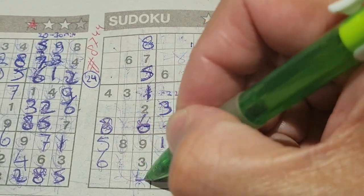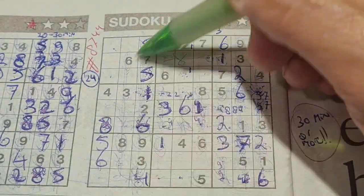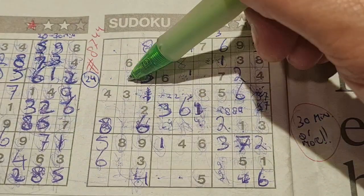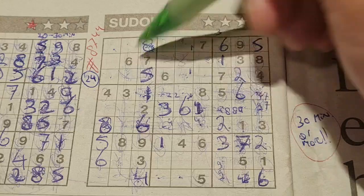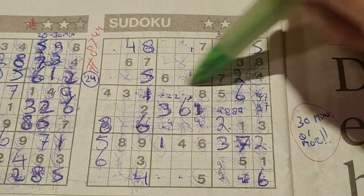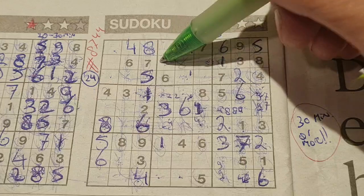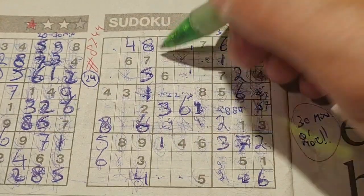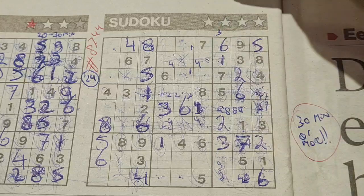1, 2, 3, 4 is missing. 4 in the third column, 4 in the first column, so the column between, the second column, the only 2 places left for the 4 should be here or there. We have 4 in the third row, no 4 there, 4 should be here. 4 in the first row, 4 in the third row, so the row between, the second row, the only 3 places left for the 4 should be here or there. We have a 4 in the second column, no 4 there, 4 could be here, could be there.